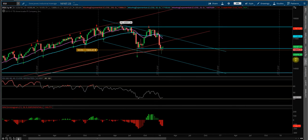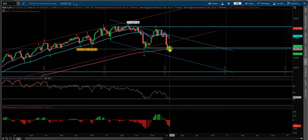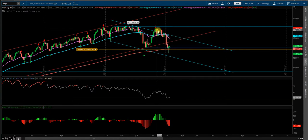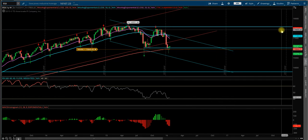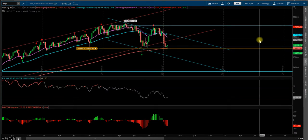Two things, I guess. There's always a bull case and a bear case. The bull case is if we continue to hold up in this area, it's going to run up from here. What we would need to do is challenge this area again, and then get some support off there, and then continue to make new highs. That's a possible scenario that could unfold.